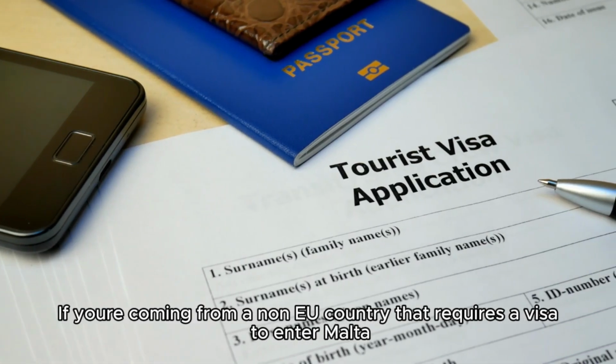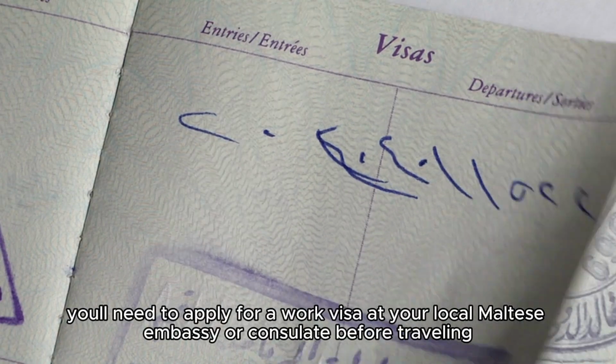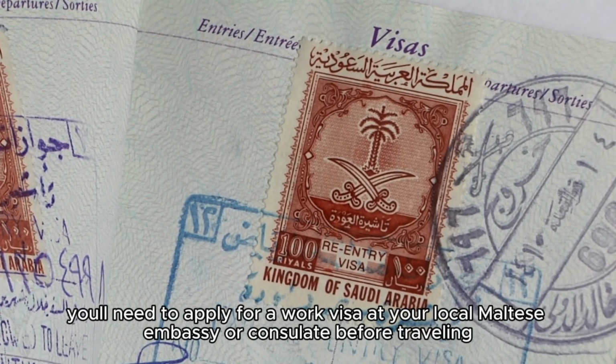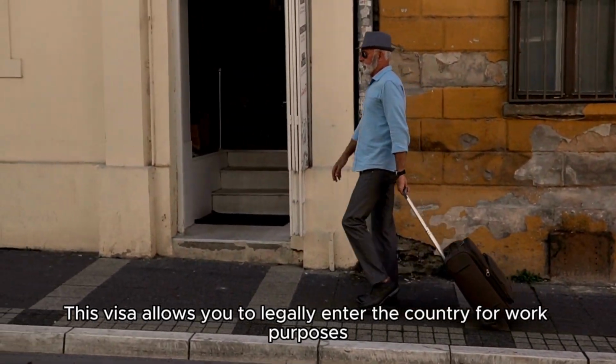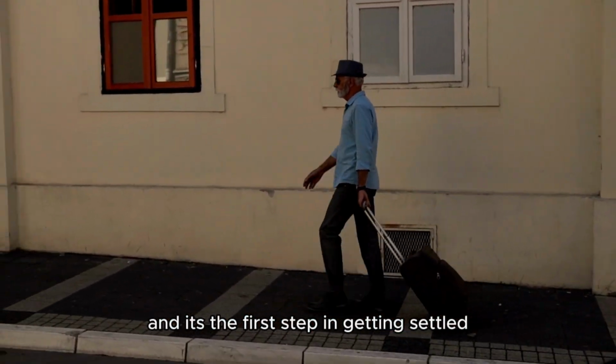If you're coming from a non-EU country that requires a visa to enter Malta, you'll need to apply for a work visa at your local Maltese embassy or consulate before traveling. This visa allows you to legally enter the country for work purposes, and it's the first step in getting settled.